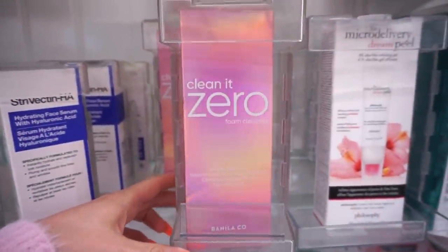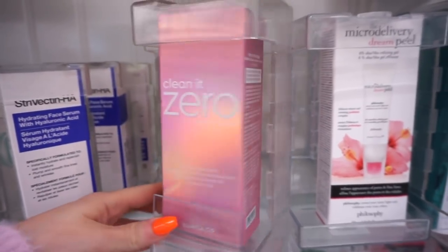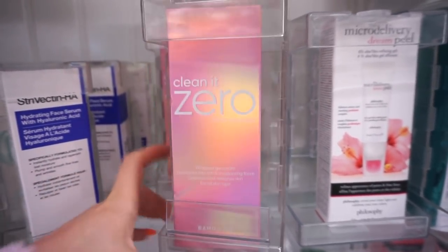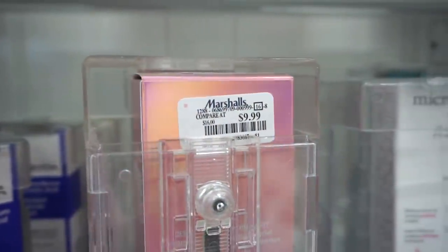At Marshalls, they have a few of the Clean It Zero foam cleansers here. So last week we found the Makeup Remover Balm. This time we find this. This brand is sold on Ulta site. A bunch of you guys love them. Pretty hefty size for $9.99.